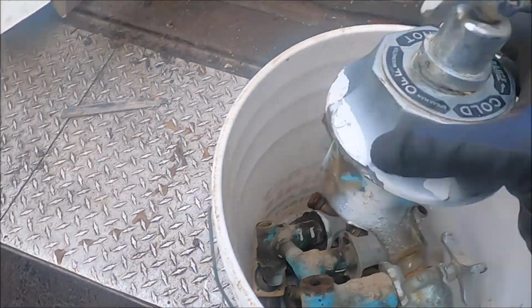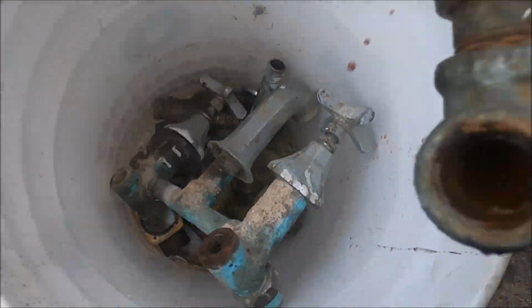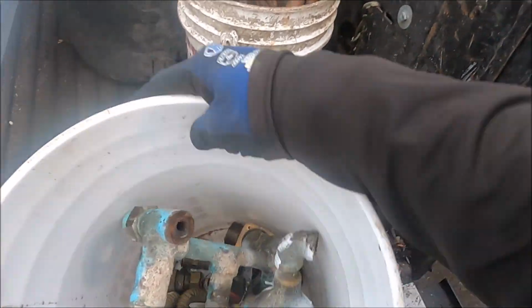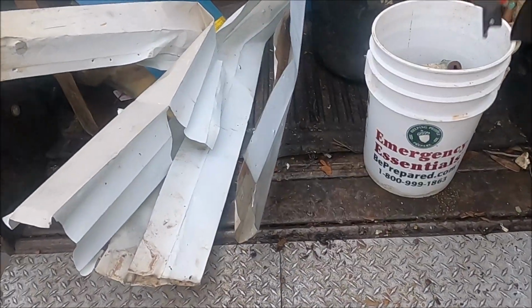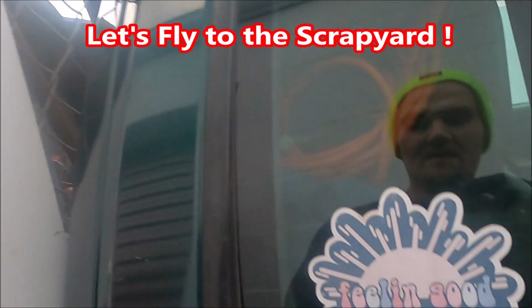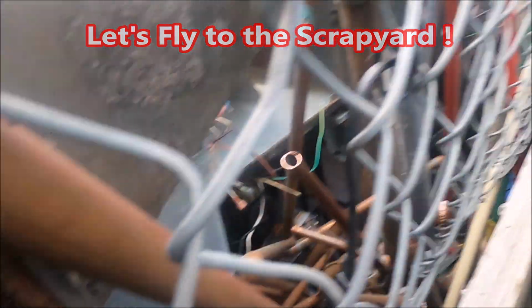Real quick, got some big old chunks of brass out of there. I'm gonna process the rest of the copper when I get to the yard, after I move and throw all the steel out. I gotta put this aluminum back there so it don't fly off. There's not a lot of steel weight at all, but I'm emptying the bed. Real fast, guys. There's all my copper.